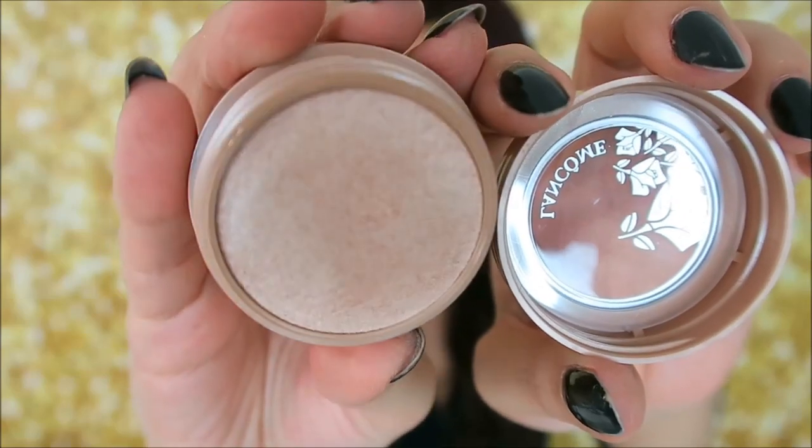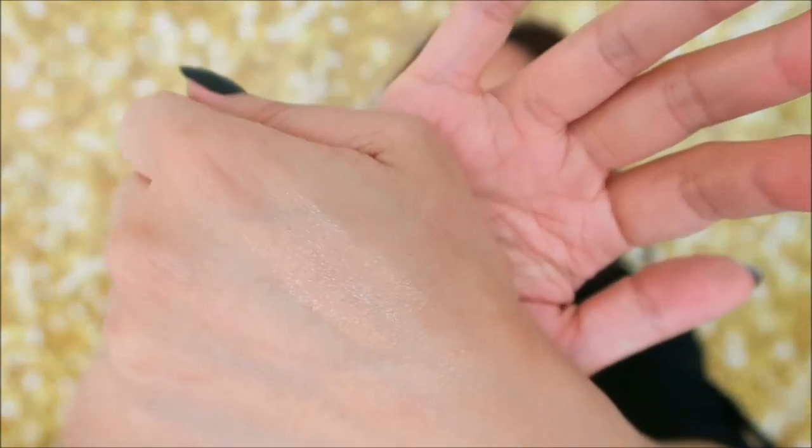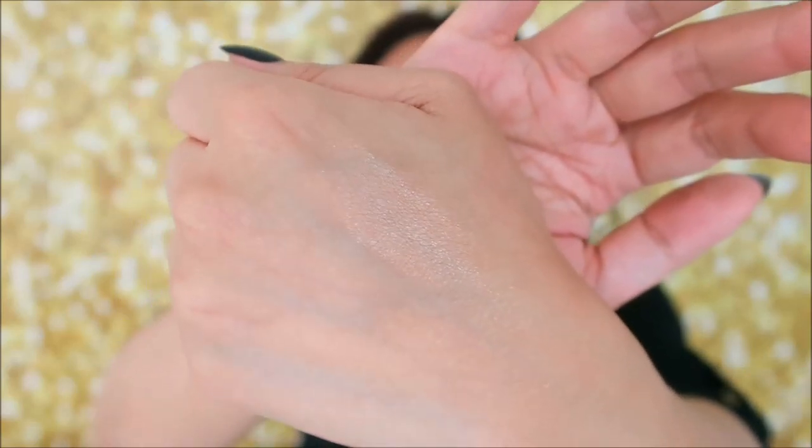This is what it looks like. Right here is a swatch. Do you see how subtle it is? It just blends into my skin perfectly. It's like if I had perfectly highlighted skin.